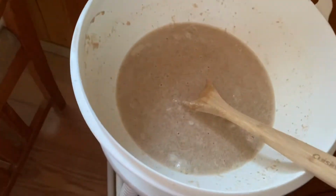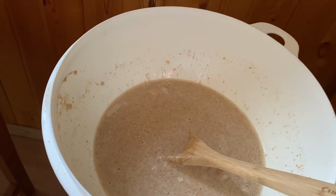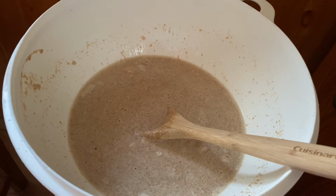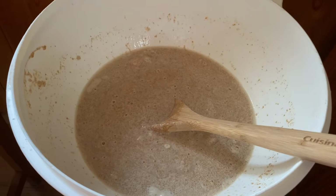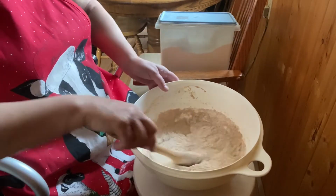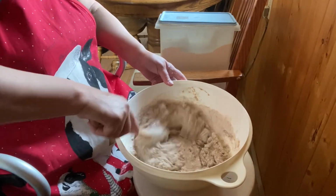So here I have a little bit of flour added to the 1/3 cup of sugar, 1/3 cup of lard, 4 cups of water, and 2 tablespoons of salt. And the yeast, which I told you what was in there. So I'm going to add, I ground up 2 cups of wheat. And so I'm putting that in there first and blending it in. And then I'll finish up my dough with all-purpose flour.